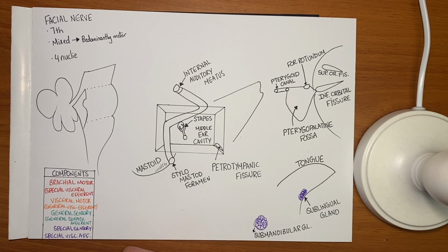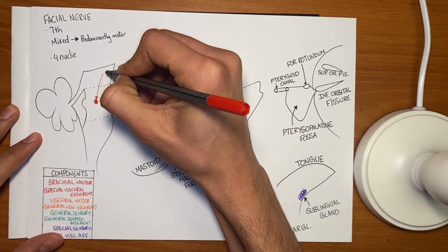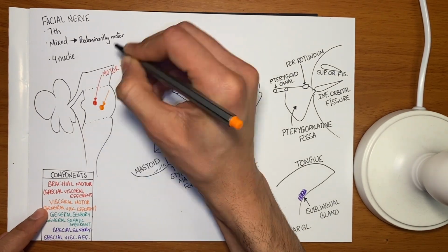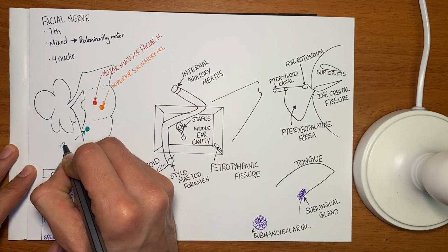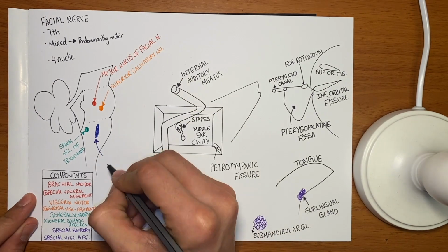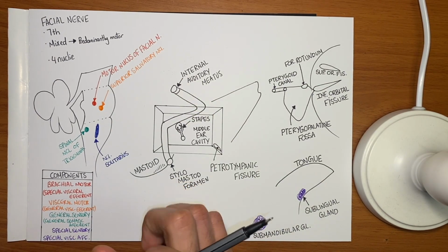The facial nerve is the seventh cranial nerve. It is mixed but predominantly motor. It is made up of four nuclei, namely the motor nucleus of facial, superior salivary nucleus, spinal nucleus of trigeminal, and nucleus solitarius. It's also called the gustatory nucleus here.